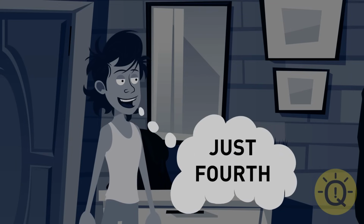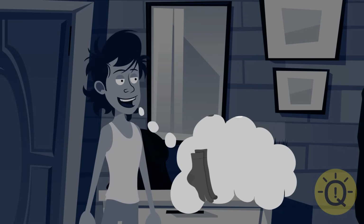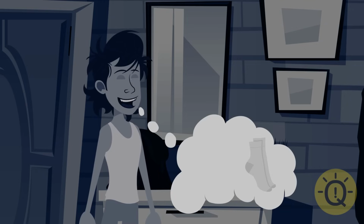He just needs 4 socks. Even if the first 3 socks are different colors, the 4th sock will be either black, white, or gray, matching one of the others.